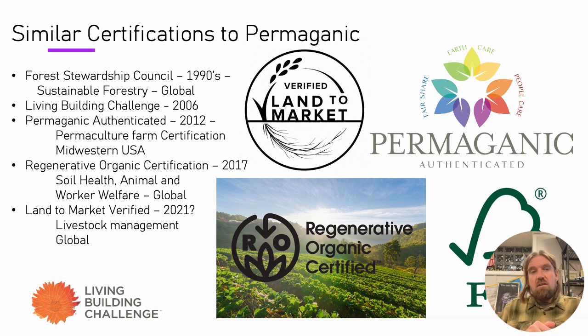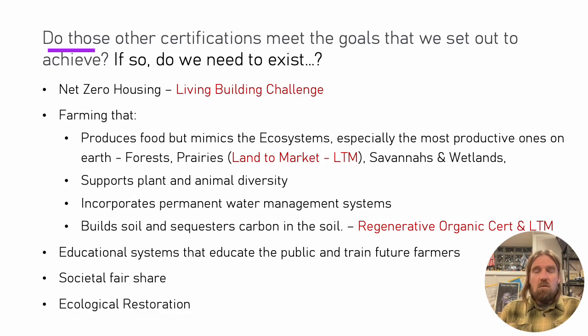We had incorporated this green building aspect within Permaganic Authenticated under the people care aspect with our permaculture authentication. And then we have Regenerative Organic certified, and then Land to Market verified. We had actually approached one of the representatives from Holistic Management International and asked for their backing, and they said they would. But then, due to our lack of resources, we weren't able to really follow up successfully. And over time, they eventually launched their own verified Land to Market, which is another great certification, similar to Regenerative Organic. So, asking these deep questions, do these other certifications meet the goals we set out to achieve? And if so, do we need to exist? And that was a deep question to ask.